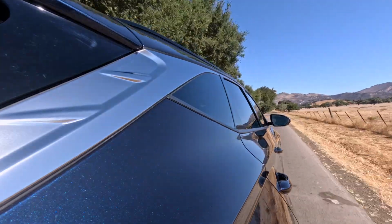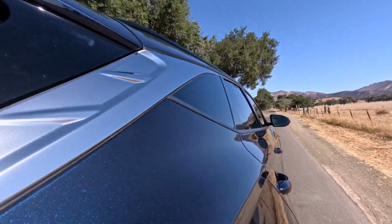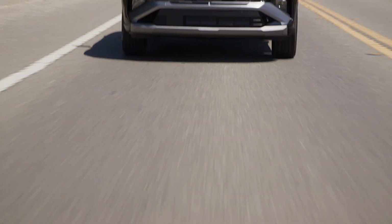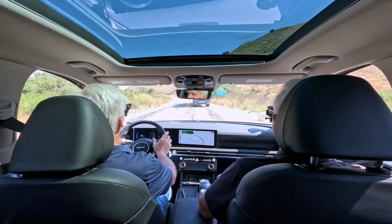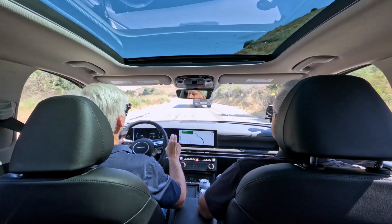Limited models have acoustical laminated side glass up front, so it's quiet in here. John and I have an easy time talking, and overall, roominess is best in class. So you've already driven this. Let's talk about ride quality.